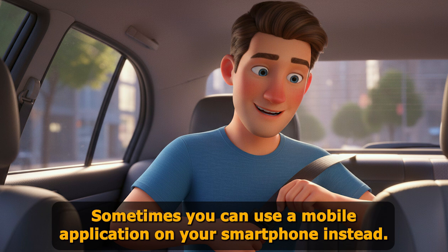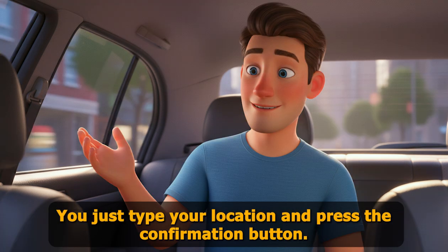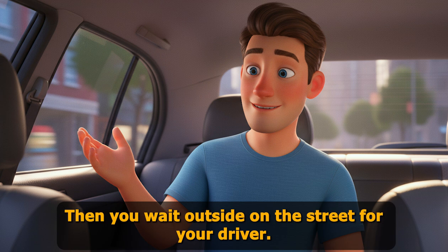Sometimes you can use a mobile application on your smartphone instead. Apps are great because you see the driver's location on a map. You just type your location and press the confirmation button. Then you wait outside on the street for your driver.